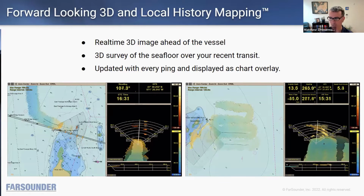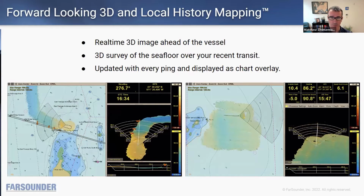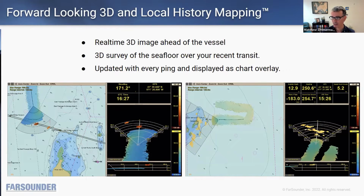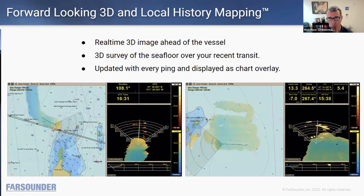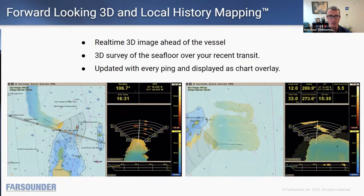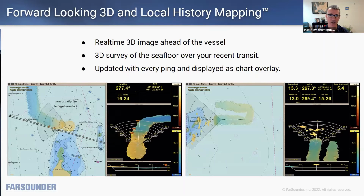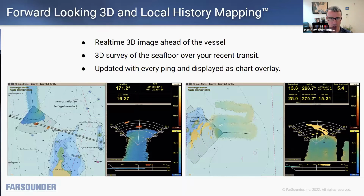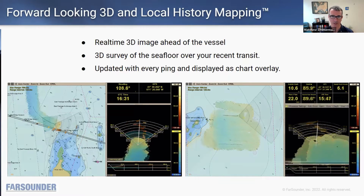So passing through a barrier reef is a great example of how a forward-looking sonar 3D imaging ahead of you can really help. And I have a couple of real data sets from some of our customers in testing that I'm showing here right now. And with the chart overlay, you can very quickly see where the 3D forward-looking sonar sees things. And if it matches the chart, you can have a high confidence in your chart data. But where it doesn't match the chart, those are exactly the places where you really want to pay attention.